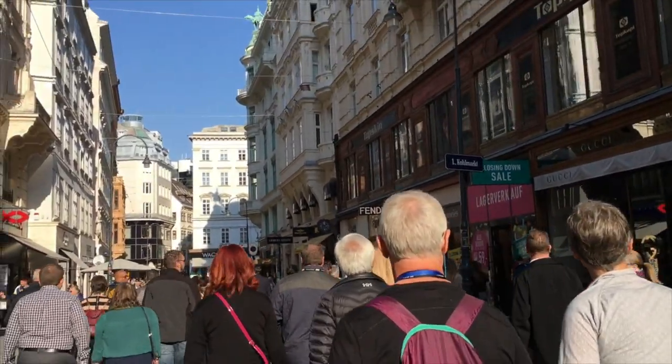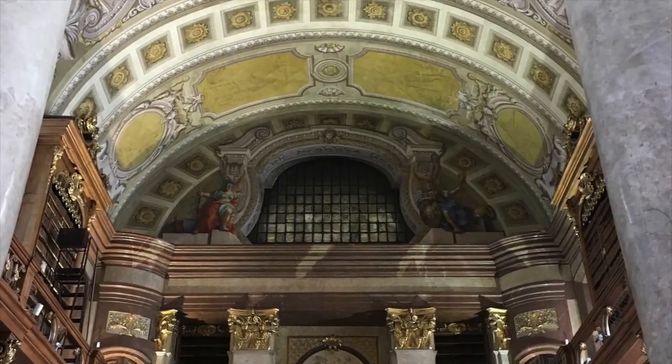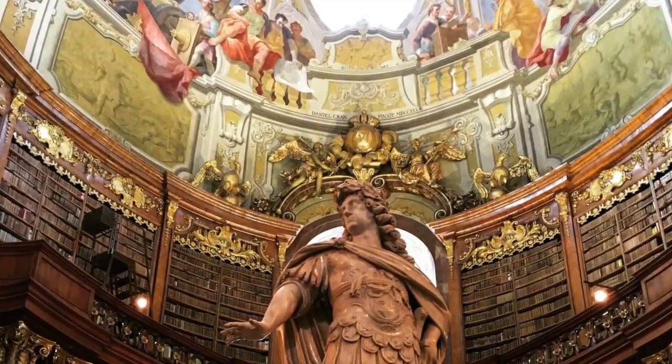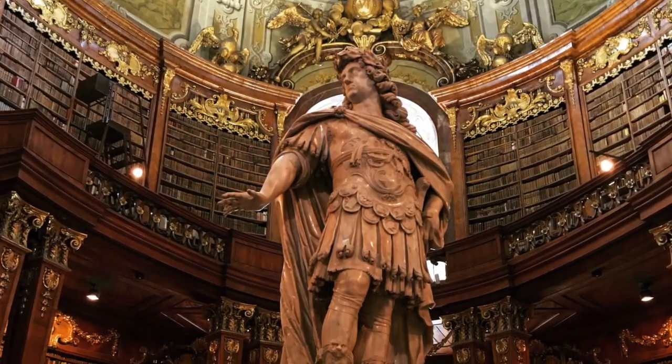Sometimes when you travel, the most beautiful moments come from the most unexpected places. Take, for example, Vienna's State Hall, hidden away in the National Library. Stick around to find out more.